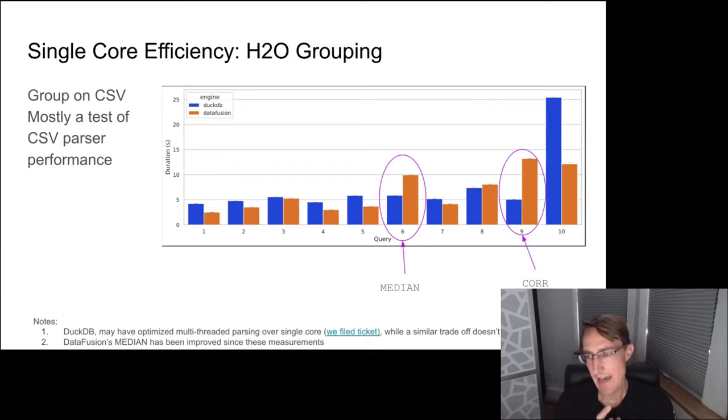A couple of times when it was bad is because we had crappy implementations of the median and correlation aggregate functions. We subsequently made median much better. Correlation is still crappy. Again, if anyone would like to make that faster, it's a simple matter of coding, as one of my mentors once said.